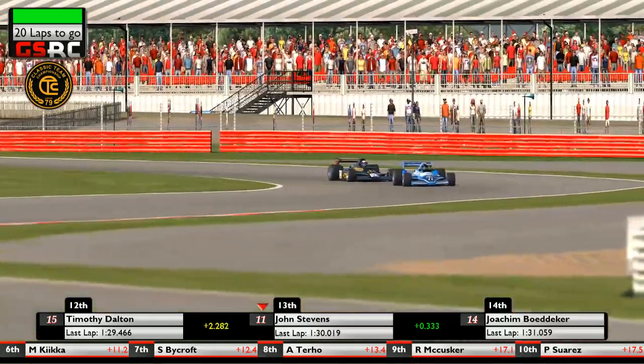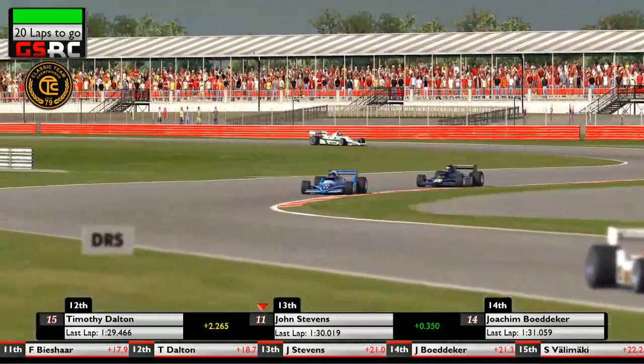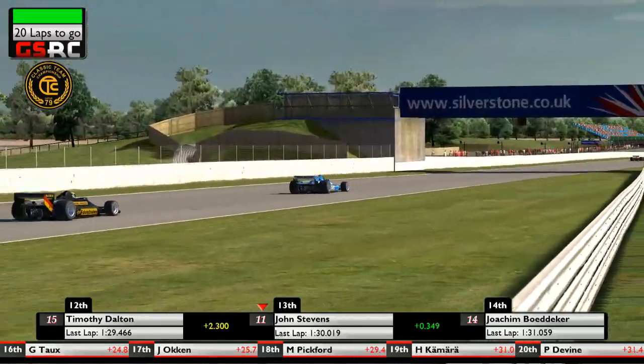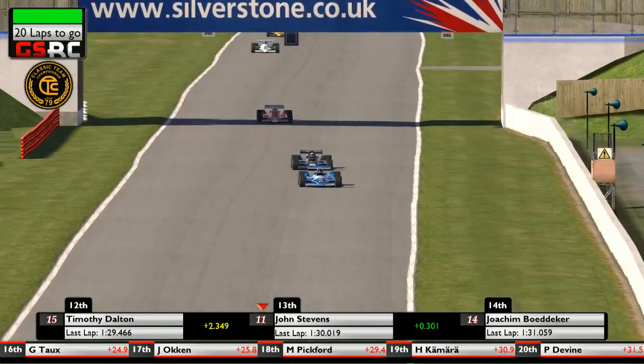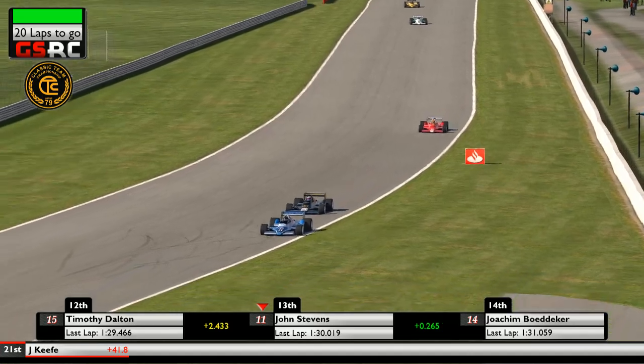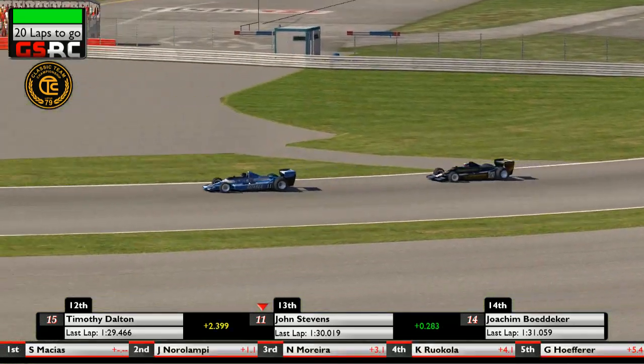This isn't the only fight that we've got going. Joachim Bodeker, who we have not really watched yet this race, is trying to see if he can get past John Stevens for 13th. To come up the Hangar Straight, one of the most popular places to pass just about any car you race here.